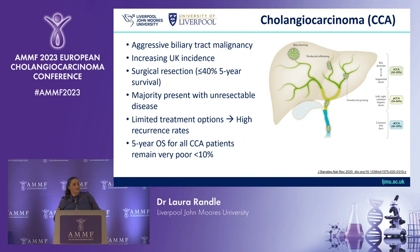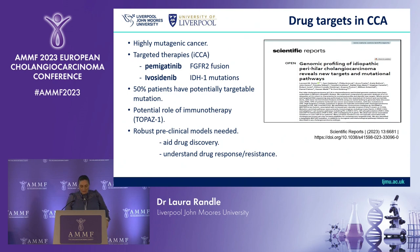I don't need to tell this audience that cholangiocarcinoma is an aggressive biliary tract cancer, on the increase in incidence globally, but in the UK particularly, and that it remains a cancer of unmet need. But we do know it's a highly mutagenic cancer, and certainly we've seen this recently in the study that we have recently published. And we know that 50% of patients can have potentially targetable mutations. And we've heard a lot over the conference about FGFR fusions, for example, and other mutations.